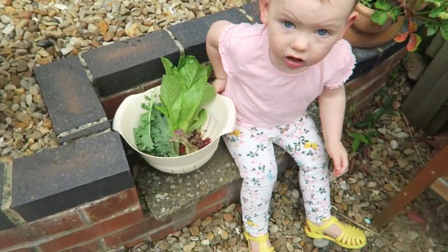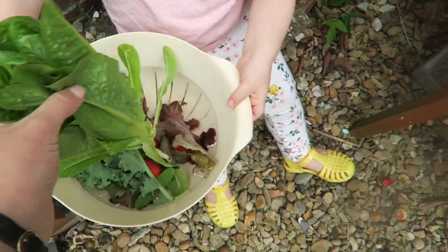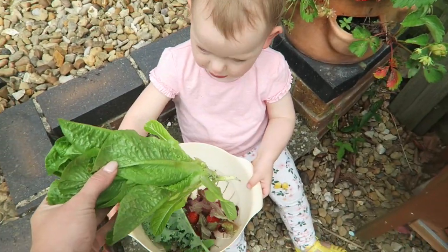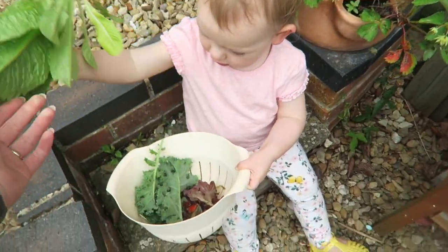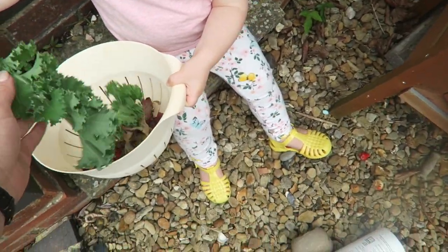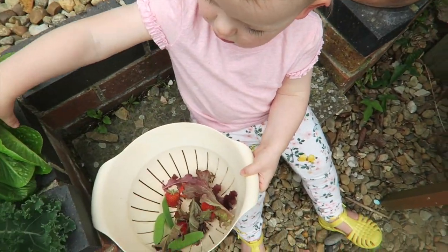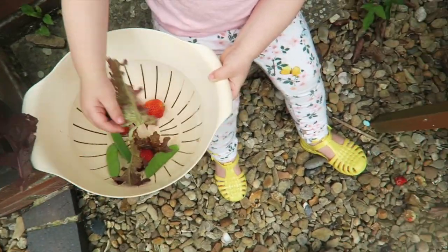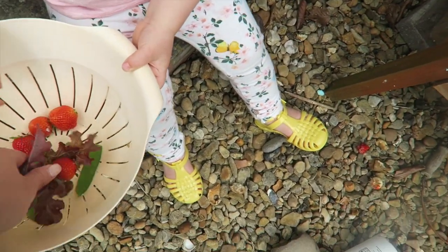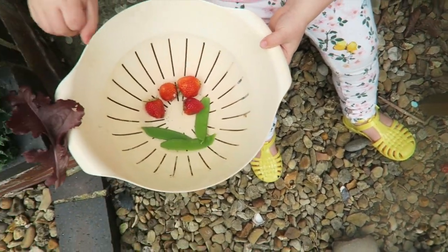Are you going to show what we got then, Rosie? Yeah. What have we got? We got some lettuce. Lettuce. Yeah, you going to show the camera? Lettuce. And we got some kale. And kale. We picked some of this morning, didn't we? Because we need it for your smoothie. Yes. So we got some loose red lettuce leaves. Lettuce leaves. We got three peas.